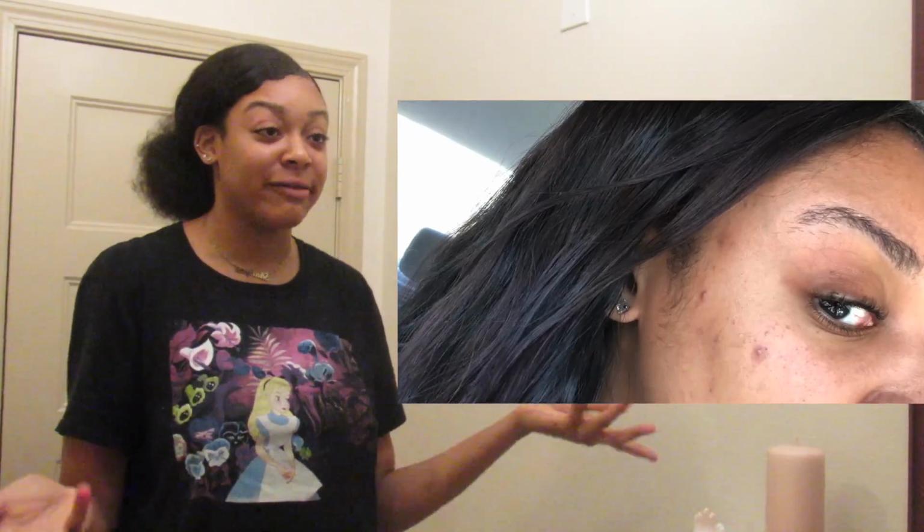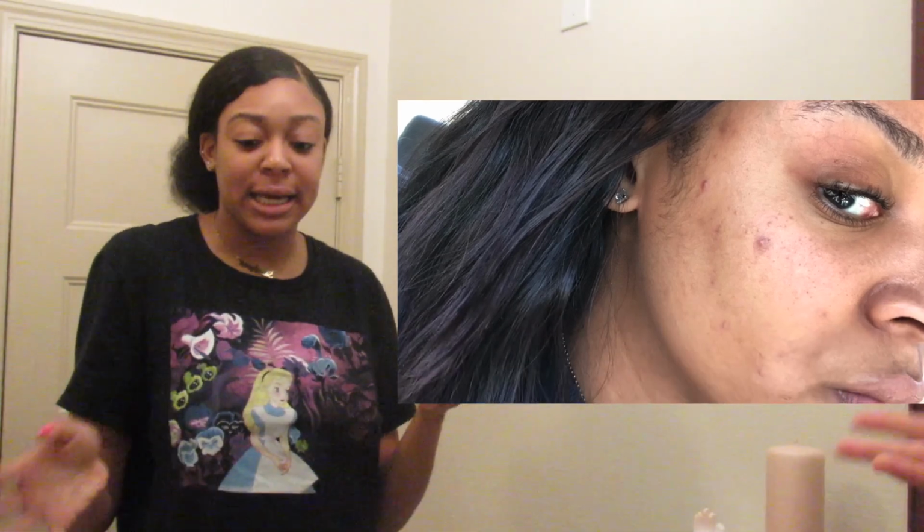But as of now, my skin's looking good. It's looking a lot better. I can show you a little before and after picture if I can find one. But like I said, these products I've been using, they've been really helping clear up my skin and make it a lot smoother than it has been in a while. Okay, so let's just go ahead and get started.